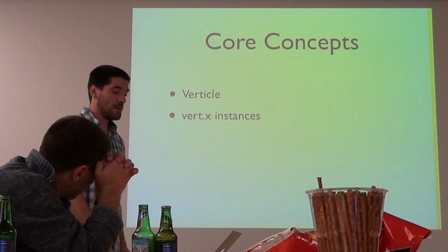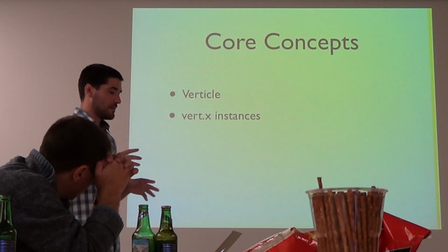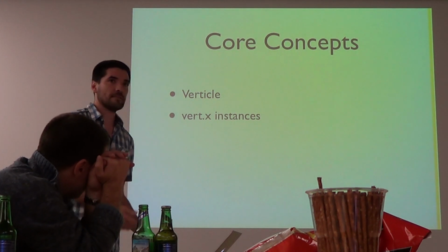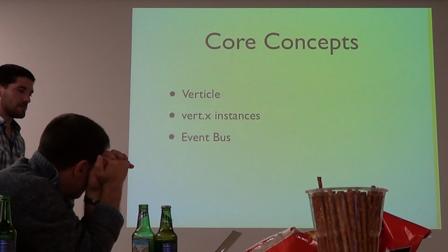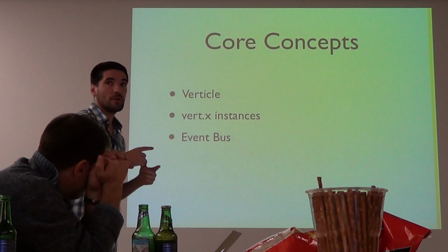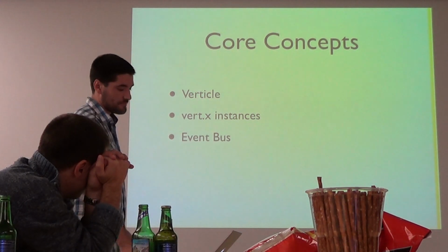This is very similar to Erlang and the Erlang processes concept. It's very similar in how it works. It even has the concept of message passing and whatnot. Then there is an event bus, which is more than just firing events. You can use that event bus for communicating across the cluster, or even communicating from the server to the browser.